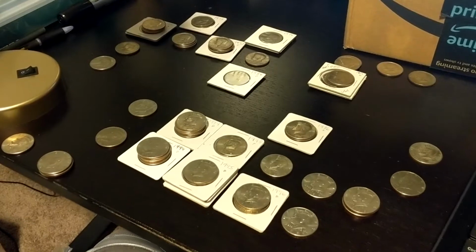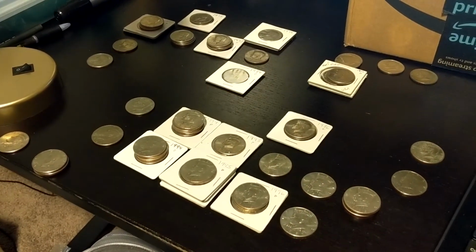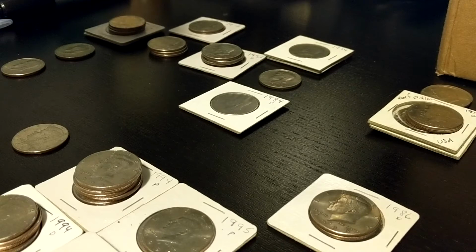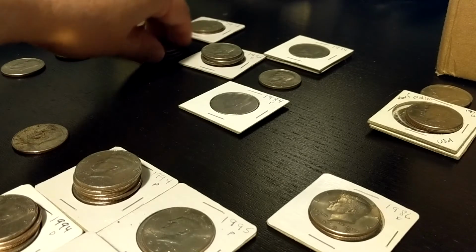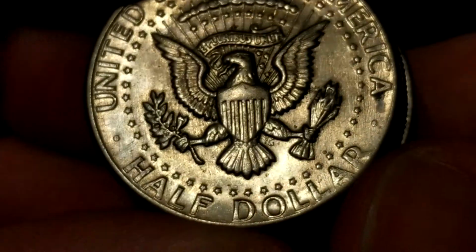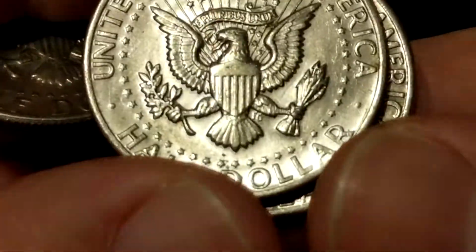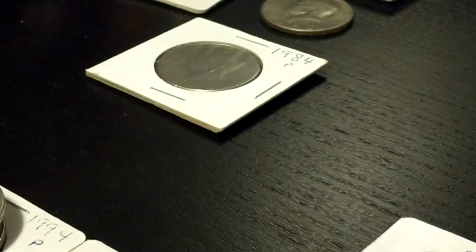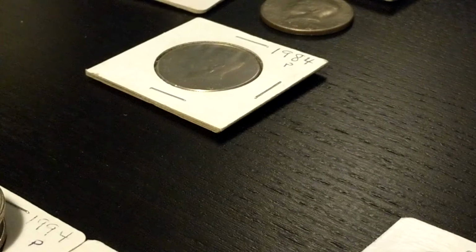So here's all the halves, all the Kennedy halves that aren't silver, organized. And the only varieties I saw that might be worth something are the 72D, missing an FG on the reverse. So let's see if we have any of those. These are the 72Ds. That one looks scratched up. So, are any of these missing FG? No, right there underneath the eagle leg. Right there underneath the eagle leg. So, no 72 FGs. And then the other one was the DDO, double die obverse of the 74D.